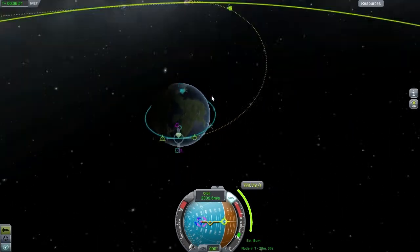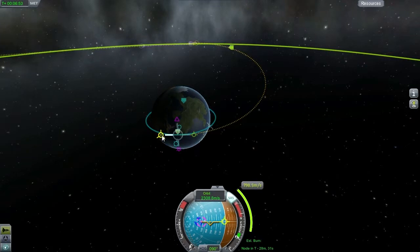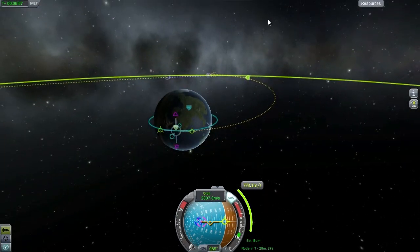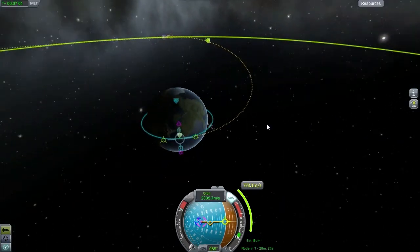Got an encounter! Got an encounter! Look at that. That's beautiful. That is perfect. That's almost perfect right there. Look at that. We're going to run smack into this thing.